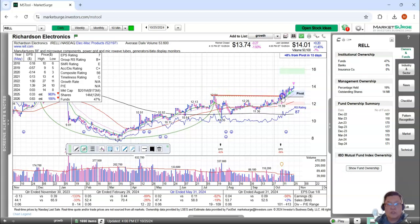So go to the daily chart and look at this right here. So this was the shakeout. You can see on the daily chart, you see the shakeout right there. It went all the way down here at $12, and then it bounced back, and then the next day it bounced even more. And then you can see all the volume on the red bars down here on the down days are much lower than the blue bars.